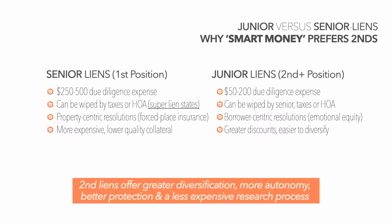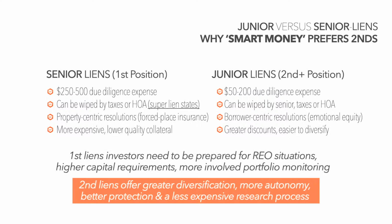They offer greater diversification, more autonomy, better protection, and a less expensive research process versus those senior liens, which you've got to be more prepared for REO situations. There's higher capital requirements and a more involved portfolio monitoring process to make sure the property taxes are being paid. So that's why I believe smart money prefers junior liens in this space.